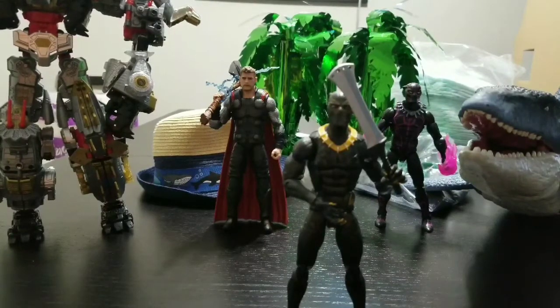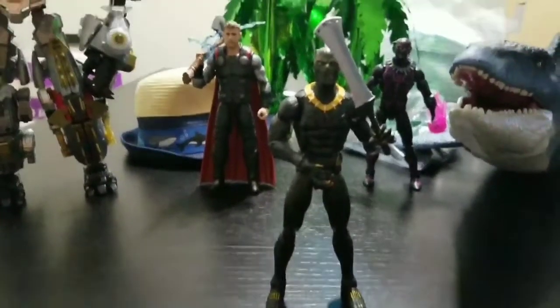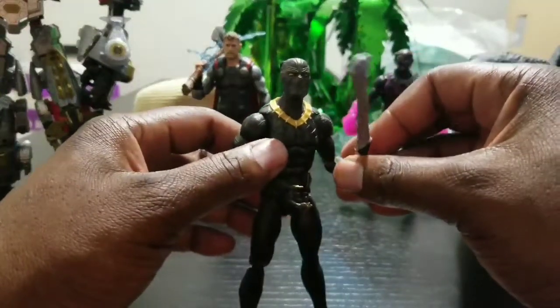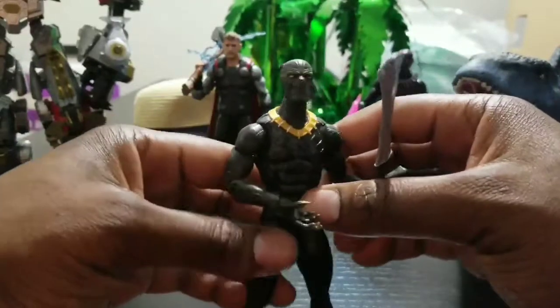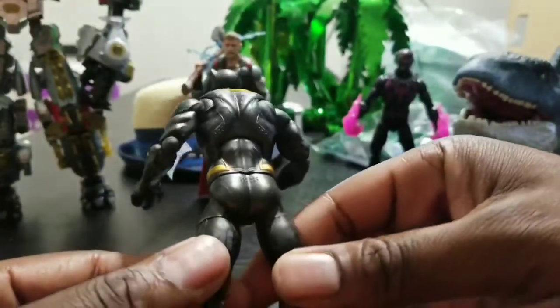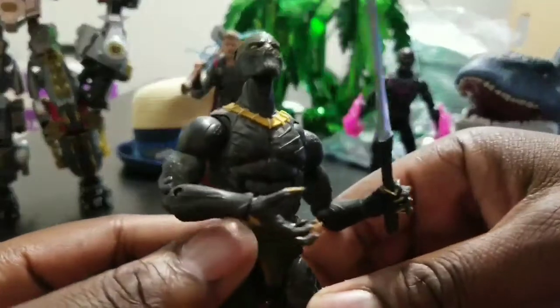We'll start off with number 10, of course, Killmonger. This is from the Black Panther Okoye wave. The reason he makes my top 10 is, for one, it's a super unique mold. I love the unique leopard stripes going throughout the figure, if you can see it here.